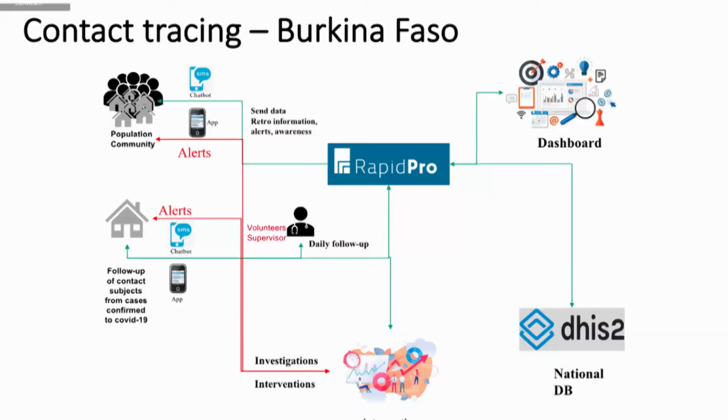And now UNICEF continues to lobby and advocate to partners in the government to invest more resources to have a national scale-up of this solution, which is really a low-cost solution in terms of technology, but has been shown to really support accelerated action to flatten the curve in Burkina Faso.